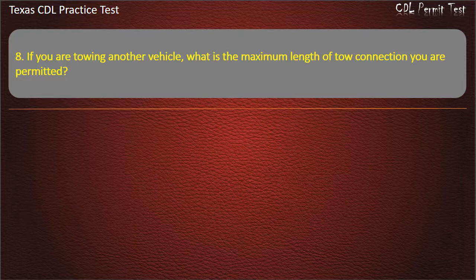Question 8. If you are towing another vehicle, what is the maximum length of tow connection you are permitted? 25 feet. 40 feet. 15 feet. 10 feet. Answer. 15 feet.